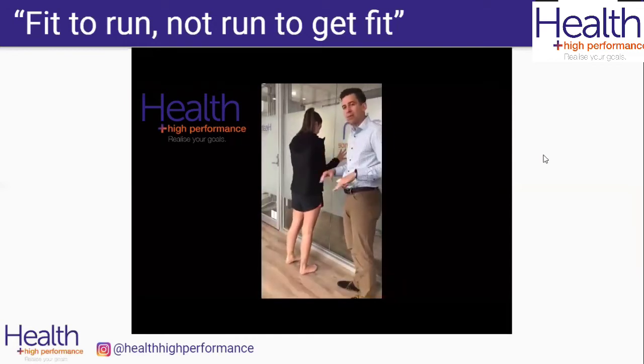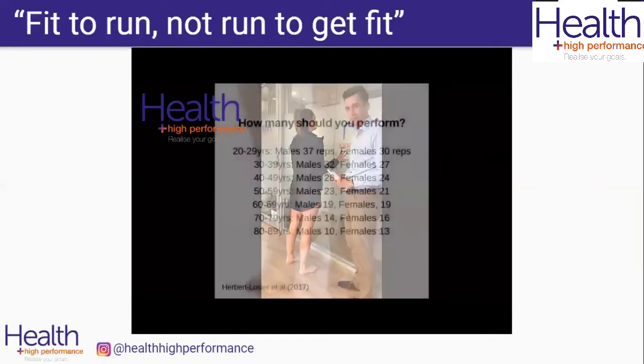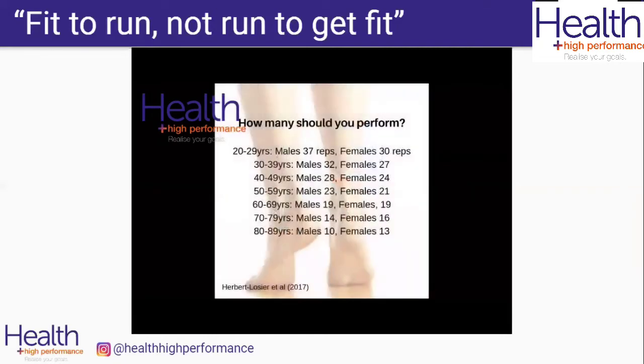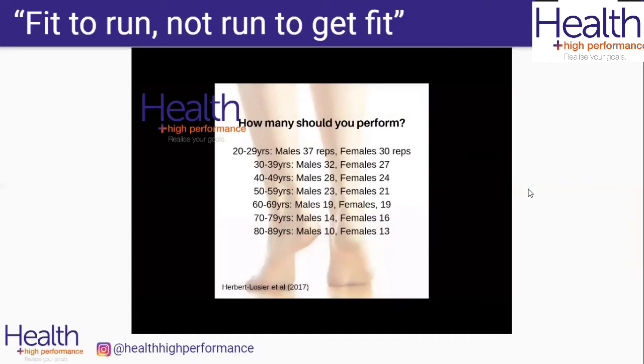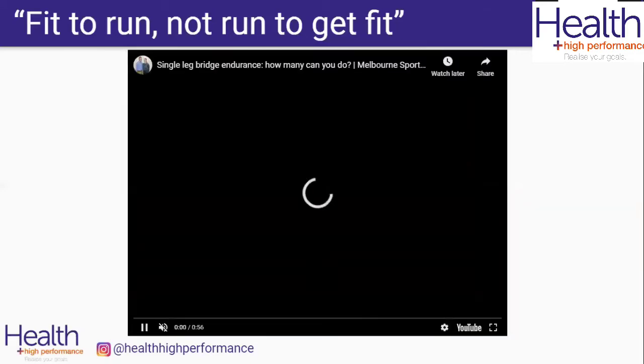So for calf raise to fatigue, the normal we want to see is 25 reps on each leg. And again, there are some norms graded by age as well, but roughly we like to see upwards of 25 reps, and not more than 10% difference from side to side. So we like to see close to symmetry there.